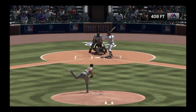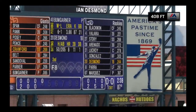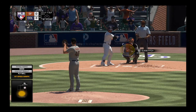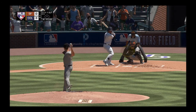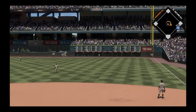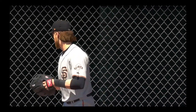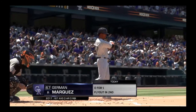Well, Posey wanted him to zone, and now he's paying for it. It's a game of inches, folks, and they know that better than anyone right now. In is Gerardo Parra. There's a swing and a drive hit well out to right field. Pence ranging back. He makes the running play. 2 down. Now batting, the pitcher, Herman Marquez.